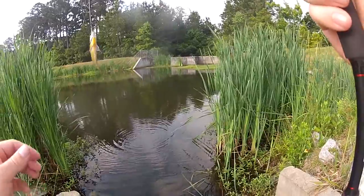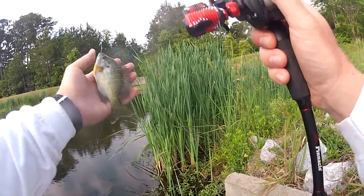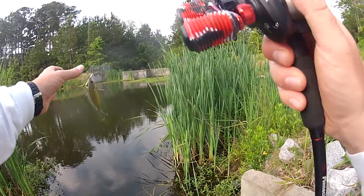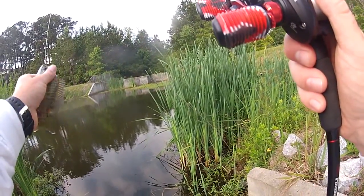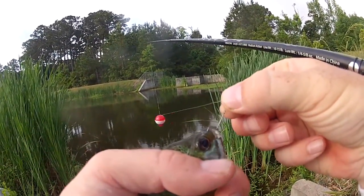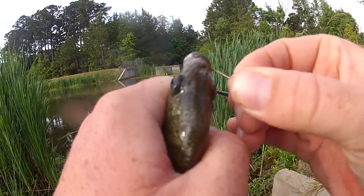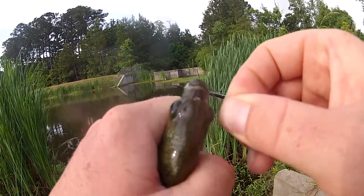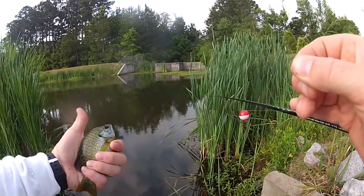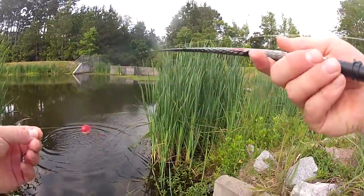Here we go. That's a beautiful fish right there. Man, look at those colors. Beautiful fish. Alright, come on. Turn you around. Lay down that fin. There we go. Look at that. Classic hook set right through the top of the mouth. Beautiful fish. Alright, go on, bud. Yep, right underneath those weeds again.